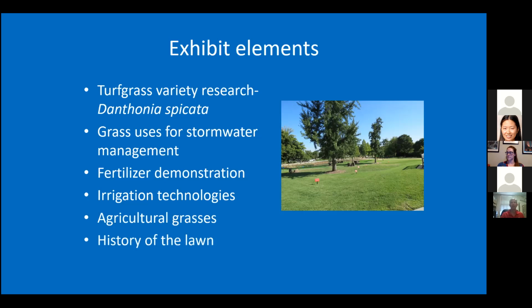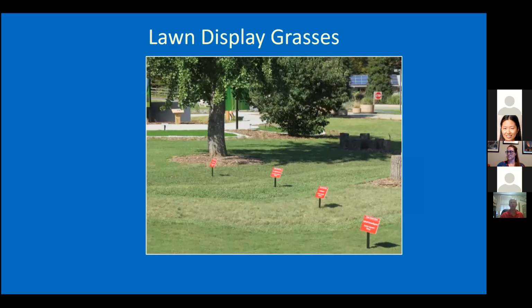So I mentioned the agricultural food crop grasses. We also had a history of the lawn display. So there's another view of a lot of our warm season lawn display here. We had within there the warm season grasses. We had Meyer zoysia, we had 419 Bermuda grass, we had Sundancer buffalo grass, we had Raleigh St. Augustine grass, Tippler centipede, and Seashore paspalum, as well as Zenith. So you see 4 of those right there.